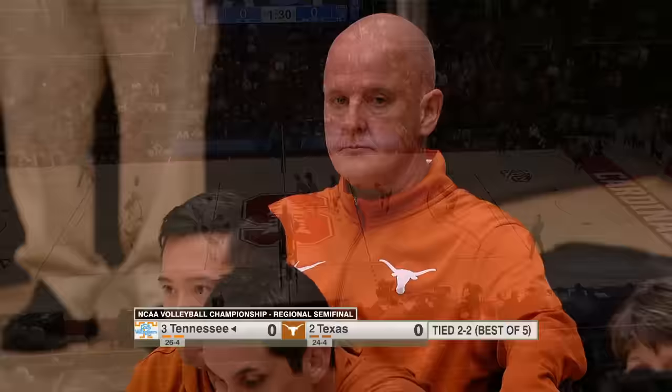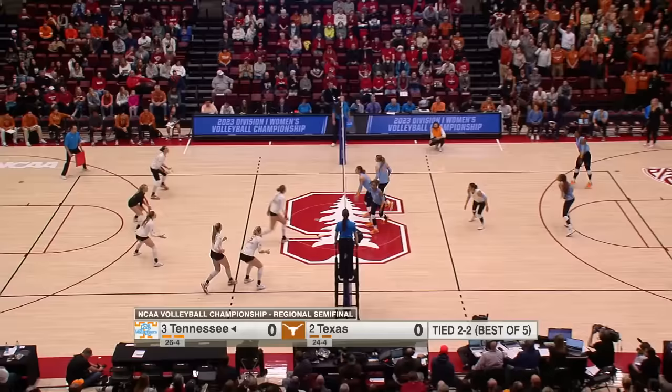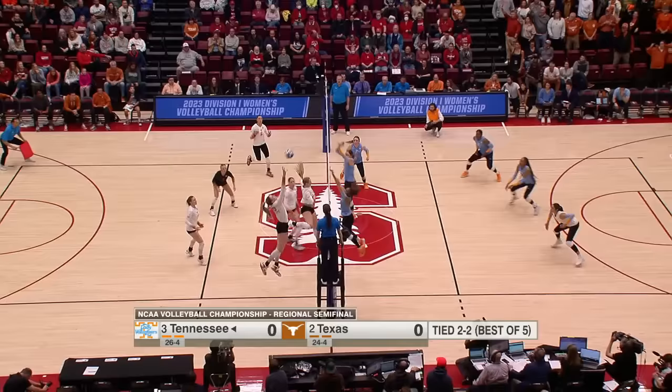Well, his team was down 23-20 in that fourth set. They pushed back, and then Tennessee had a match point at 24-23. Texas came back to close it out and win the set. First point goes to Molly Phillips.